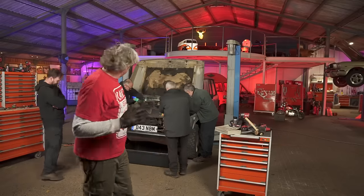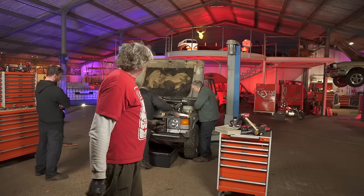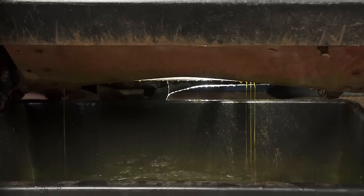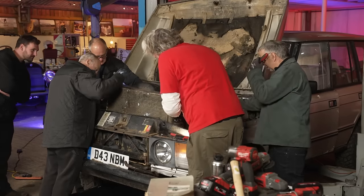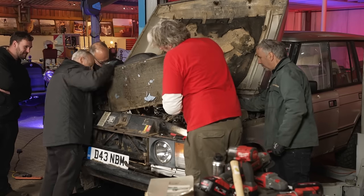Right then, so the next stage, finally we're at the point where we can actually lift the radiator out of our vehicle. So here we go. Okay, you ready? Here we go. It looks like there's a little bit of paper towels that have been sucked into the fan in the past, which is lovely. Look at that.